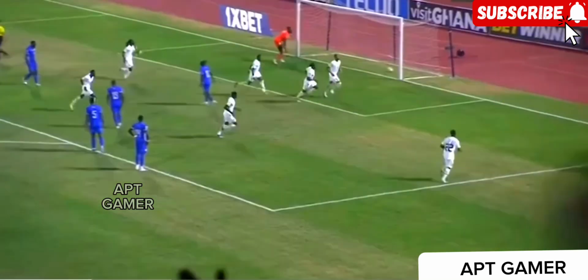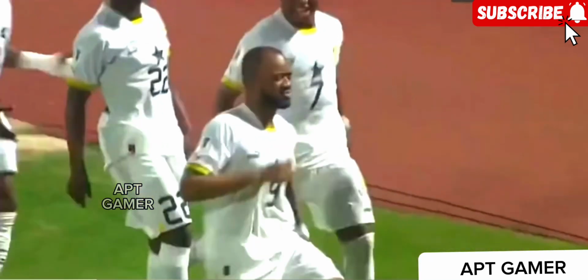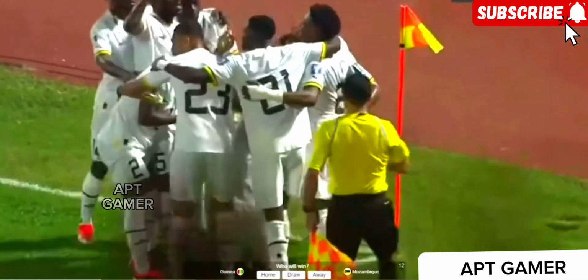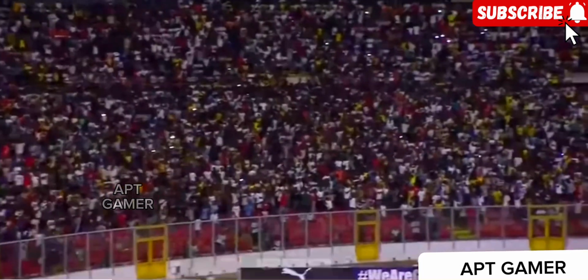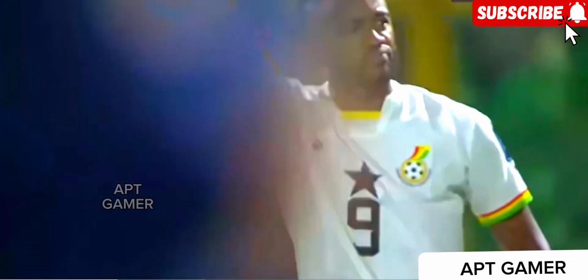Here goes Ayew, and it's a solid penalty into the bottom right-hand corner. Ghana 1, Central African Republic 0. It's that man, just 6 goals in his last 5. What better man? All the composure to slot it in.